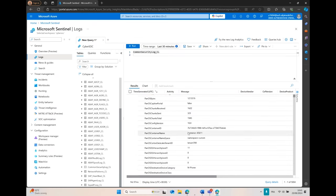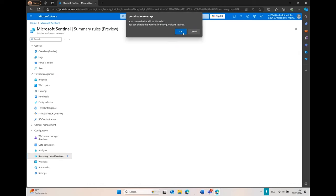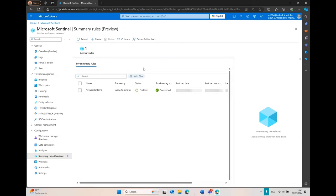Now, these logs are stored in a cost-effective format, but we still want to extract some meaningful insights from them, right? And that's where summary rules come into play. So we can run dynamic summaries on the stored logs to help us identify, for example, anomalies or certain patterns. So if we head over to the summary rules section, we can start creating summary rules.